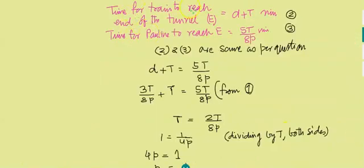Now, the time for the train to reach the end of the tunnel. The end of the tunnel is at point E, that you already know. So how much will the time be? The total distance will be D plus T, and you know that the train runs at 1 mile per minute. So the time will be D plus T minutes. That I have mentioned here. And the time for Pauline to reach E, when Pauline starts running, she will take 5T/8P to reach the end E. And in the question it is given that they both reach at the same time, so we can equate equations 2 and 3.